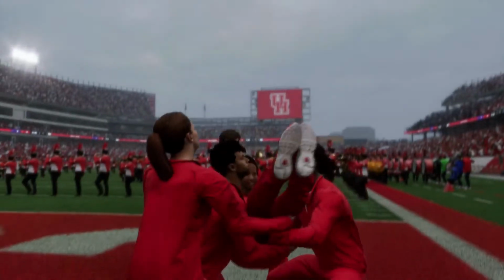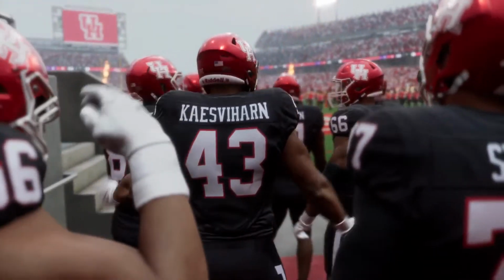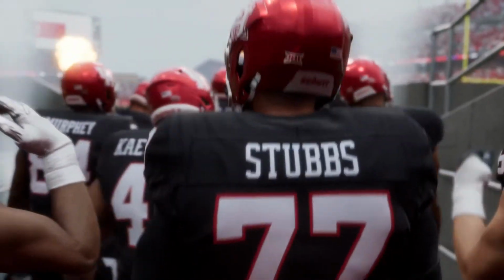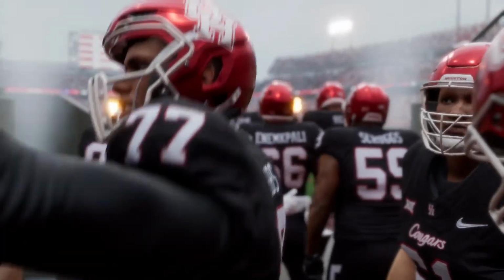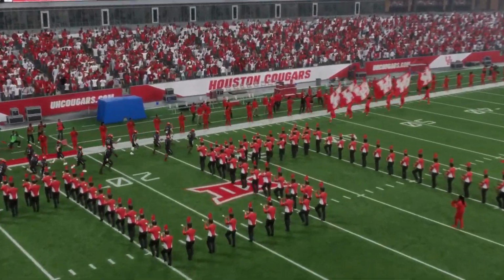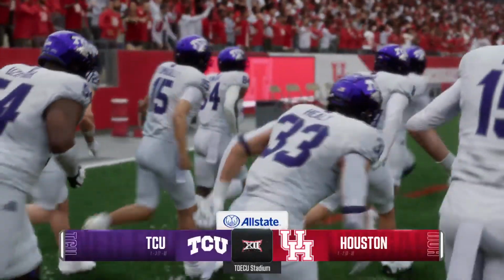Welcome to Houston, Texas, and the house Bill Yeoman and Andre Ware built, home to the Houston Cougars, where the fans are ready for liftoff. What a showdown we have in store. A couple of Big 12 teams squaring off in what could prove to be a huge game. As we'll see, the TCU Horned Frogs taking on the Houston Cougars.